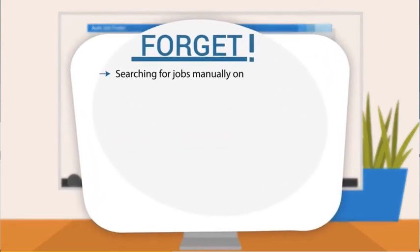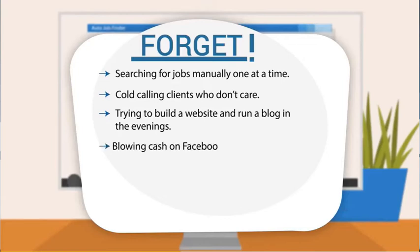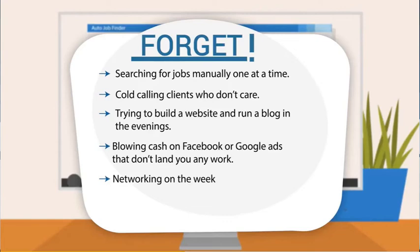Forget searching for jobs manually one at a time. Forget cold calling clients who don't care. Forget trying to build a website and run a blog in the evenings. Forget blowing cash on Facebook or Google ads that don't land you any work. Forget networking on the weekends or during your precious office time.